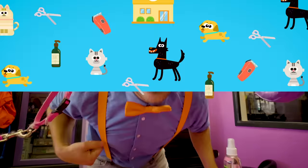And now for the very best part, we go down the big yellow slide. Okay, I think I'm ready. On your mark, get set, and go, Blippi. Woo! Bye-bye! Woo! Whoa, that was so much fun!